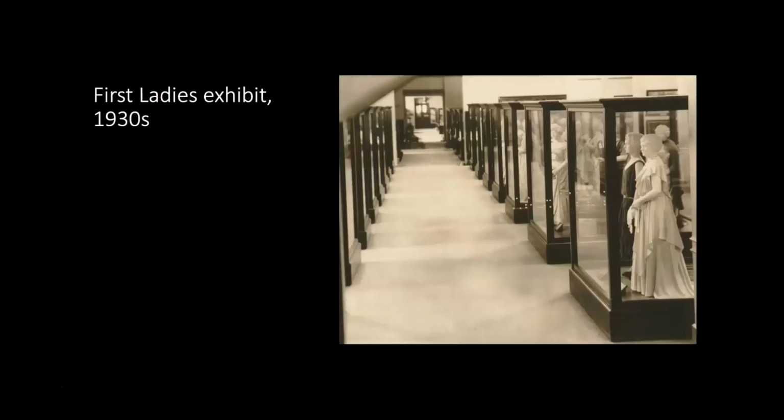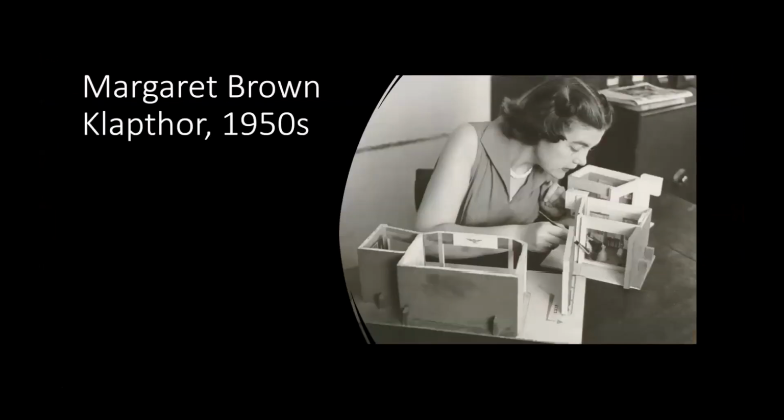And for anyone worrying about what happened to the First Ladies exhibit, in 1943, it found its way into the capable hands of Margaret Brown Klapthor, who couldn't believe her luck. "Here is the most popular exhibit in the museum," she recalled. "Really the prize collection, too. And none of the men in the division cared about it at all. It was just being casually tossed off to a museum technician type who was coming in direct from college."